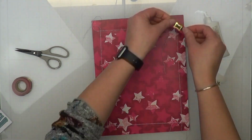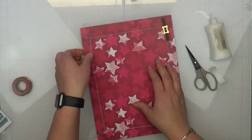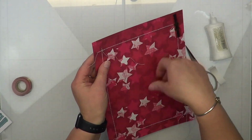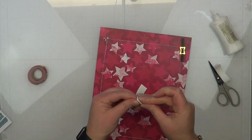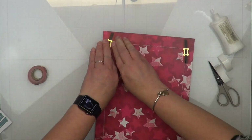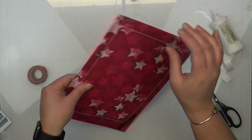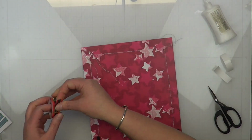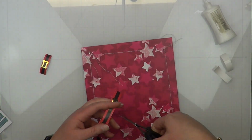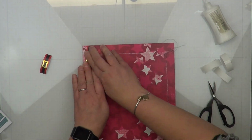I apply a small amount of glue, and because I'm in Christmas mode, that's all the washi tape I had was Christmas washi. So that's what I'm going to use on the back of this layout. But I do add that little bit of glue, and the reasoning is because I feel like washi loses its sticky over time. And so this way I get an instant stick with the washi, but I get a permanent stick with the glue.